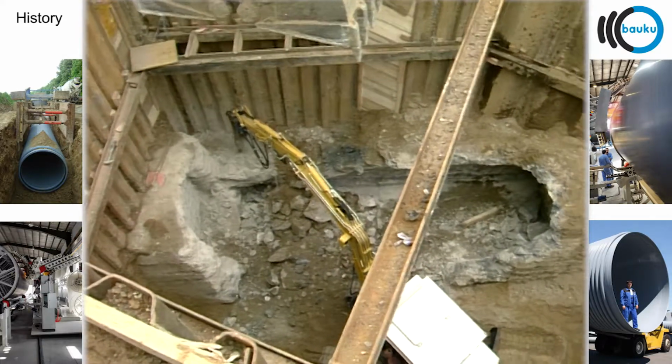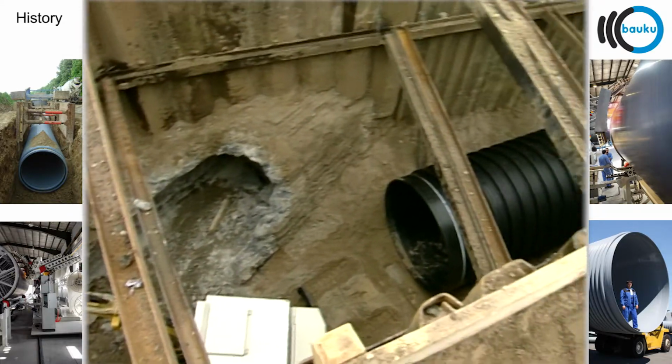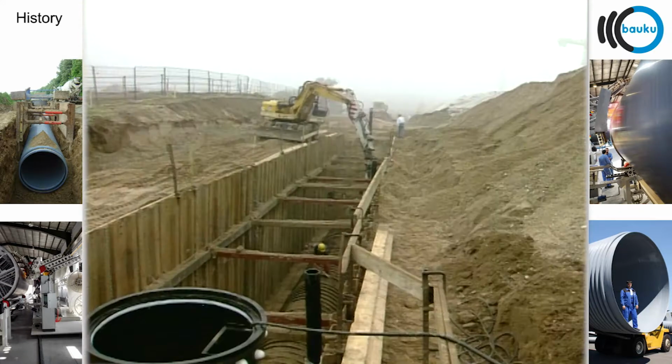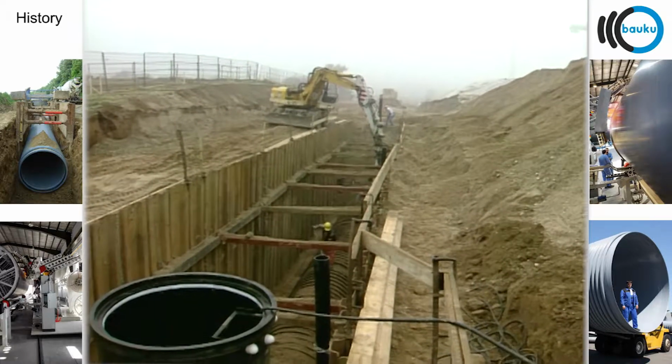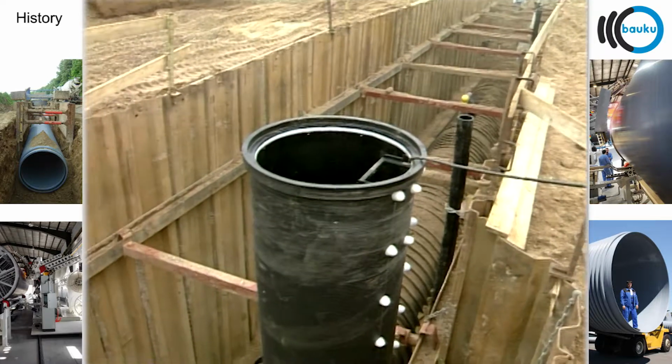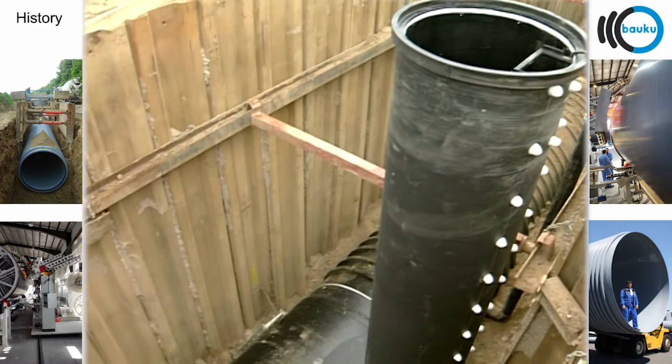Looking at example number 2, we'll demonstrate the laying of a 2-meter wide bauku profilane sewer pipeline in Cologne, complete with all of the manholes and preforms. The tangential shaft developed by bauku is a compact, cost-effective alternative to a normal shaft structure.